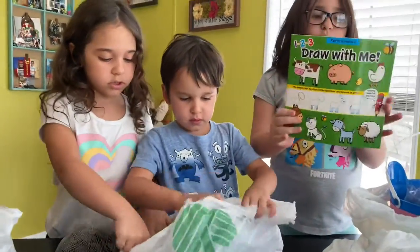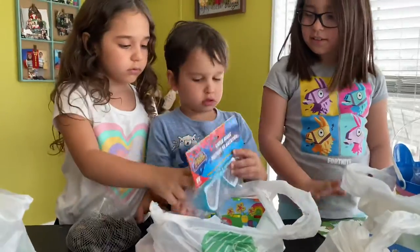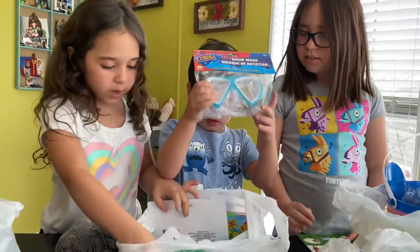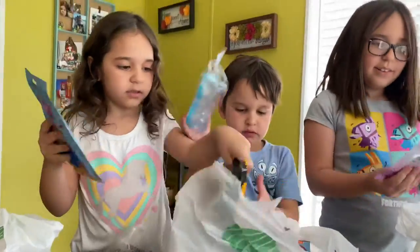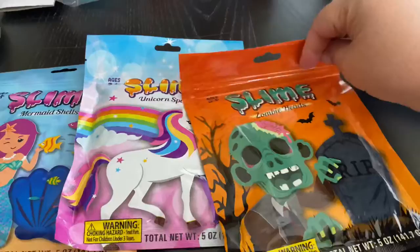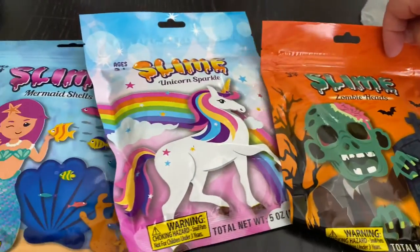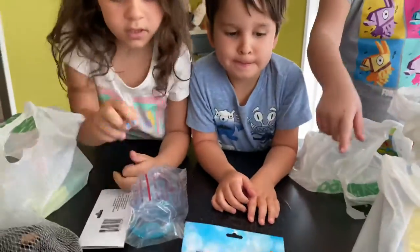It's my phone. Okay, so this teaches you how to draw. Oh, we got some goggles for the pool. We got different slimes. Oh yeah, let's see the slimes because this looks really cool. These are in a pack. We got a zombie head, a unicorn sparkle, and a mermaid shell one. If y'all want to go ahead and open those, see what they look like.